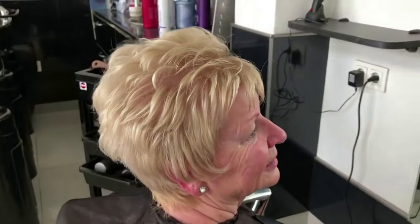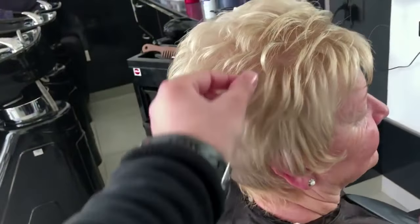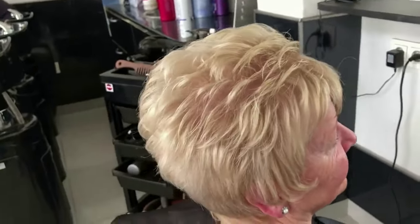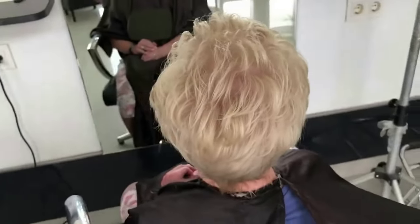So this is the result of the hair of Marlene. I will show you a beautiful volume here. We didn't cut anything from the crown because it was already short, and we left the sides very long, to get a little bit of movement, because she had a different haircut in her country.